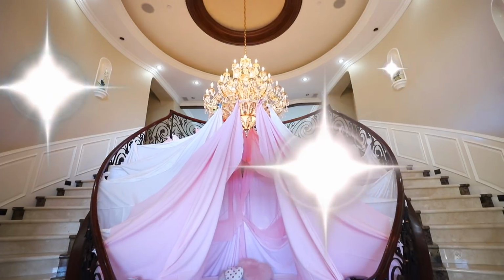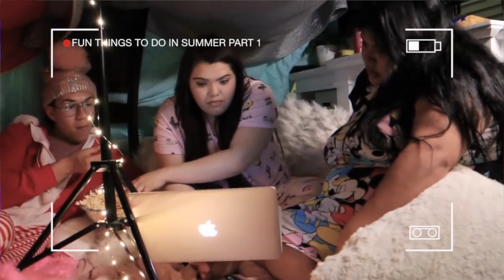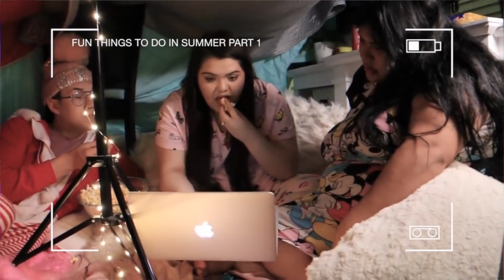Alright, first things first, let's tackle the elephant in the room. Me. Let's build this fort. Now you can build a small fort, a medium fort, whatever size you want to build. I've done forts before in the past with other videos, even just in my room with random sticks, or you can build a giant fort.